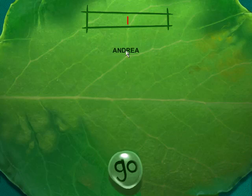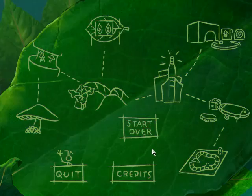Completed your mission. To start a new adventure, just click on your name or type in a new one. Welcome back. Everyone's going to be so excited that you've come back for another visit. Credit.